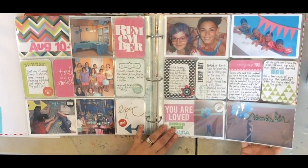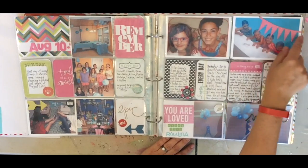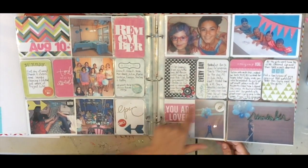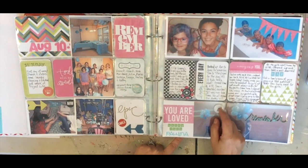And this was the second half of my vacation. Used the Heidi Swapp glitter banner there. This is one from the glitter value kit also, this card. It says "You are loved." And I use this. This is a flare from Studio Calico kit. I think it might have been Bluegrass Farm, the April kit.